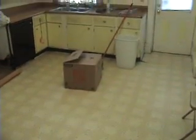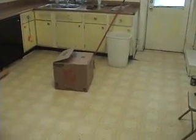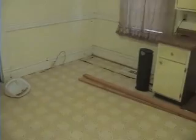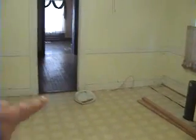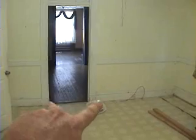I kind of toyed with the idea of putting a little island here, but I'm thinking not. We could possibly do like a little mobile one with wheels, but probably not. We'll probably just keep it the same, put some real nice stuff in. If we do that, that leaves this little area for a little table, which I think is pretty cool. And then this again will be opened up to about right there where that finger is and about right there. So it'll open it up a little bit.